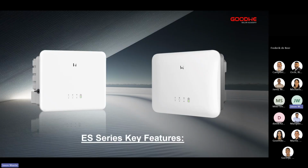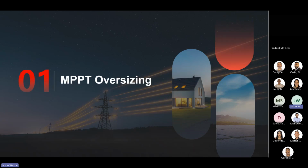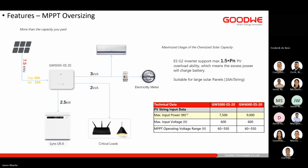If we look at the ES series key features, one of the main features that we offer is the MPPT oversizing, or PV overloading. The ESG2 supports a max of 1.5 times PN PV overloadability. What this means is on a 5 kilowatt inverter, you can have 1.5 times the amount of PV, so 7.5 kilowatts on a 5 kilowatt inverter. All of this is usable PV.